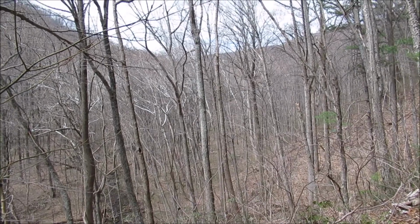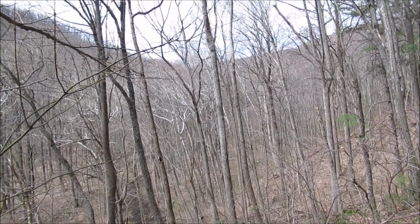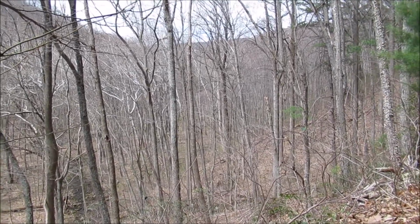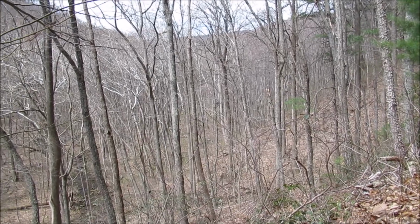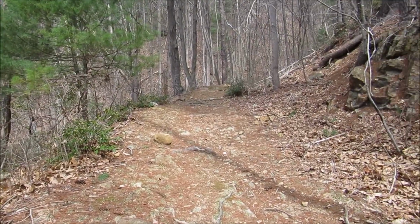.2 miles into my hike. Been bushwhacking back to the Pass Mountain Trail. That's where I came from. Back up in there's where the homesteads were. And I bushwhacked my way over here.